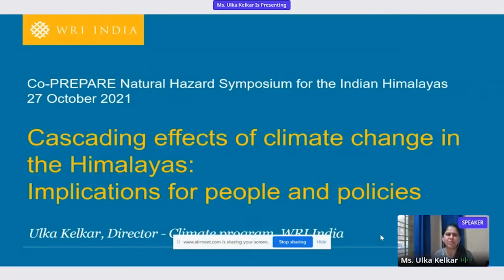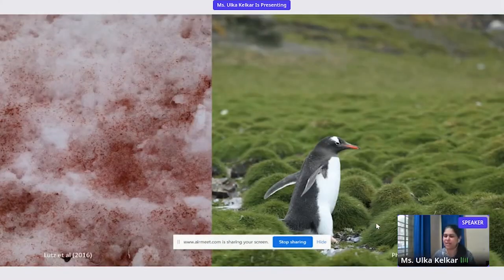This presentation is really about the implications for people and for policies, and not even so much about what kind of policies we need as how do we make those policies, who makes the policies, and how do we make choices. So really, that is the idea behind this presentation. I'll start. It's not at all a technical presentation. I have mainly photographs, maybe some charts from some studies, but mainly photographs.